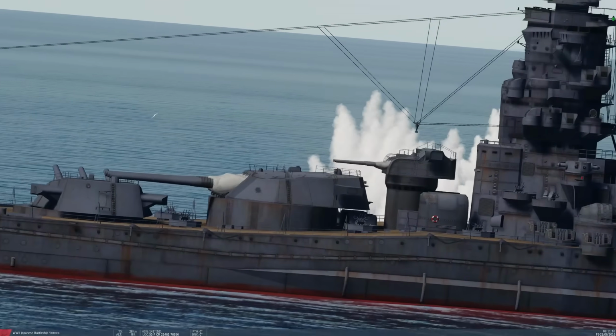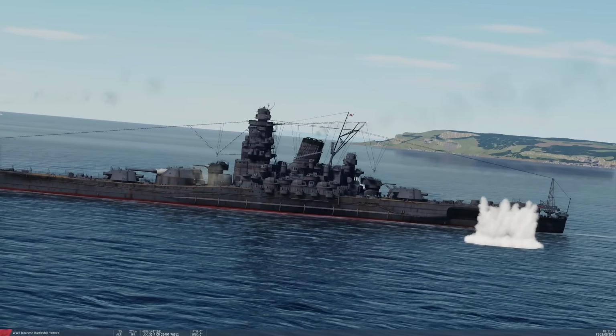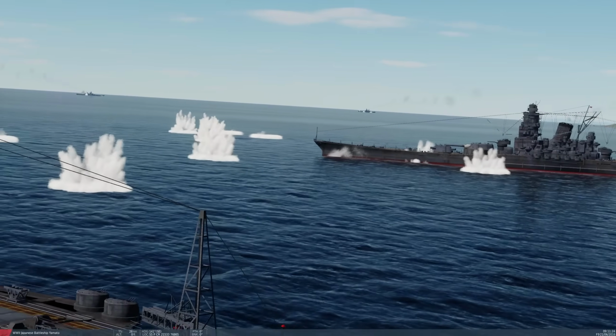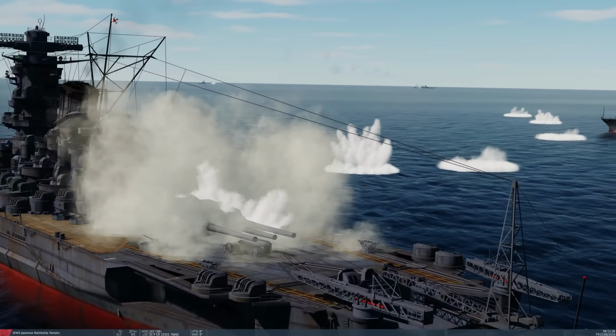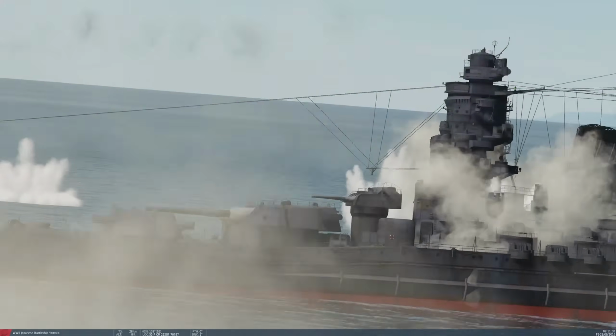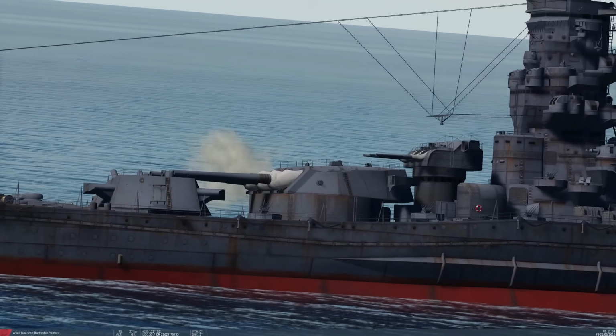Front Yamato's lost gun 2. Front Yamato has lost gun 2. Firepower has been reduced. Oh, but gun 3's working on it. Right, so it looks like the 2 front Yamatos have lost 1 gun turret each. Oh, and I see why. 16-inch shell just landed right on it. Amazing.